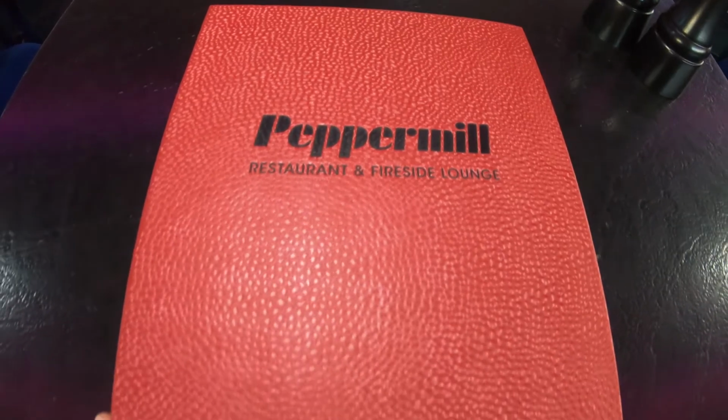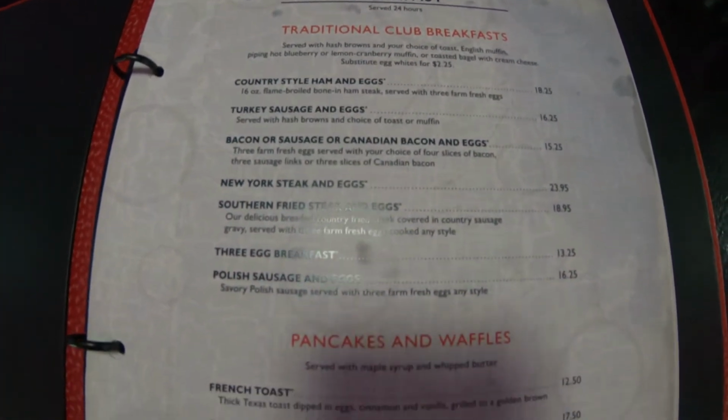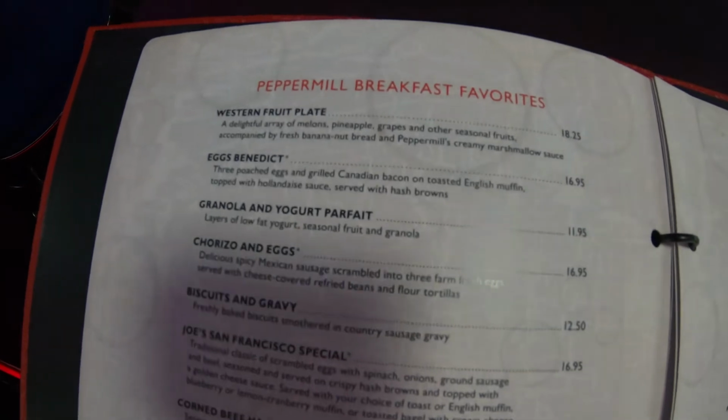So I got a great booth here at the Peppermill with a view of pretty much the entire dining room. And we're going to check out the menu now. This is the Peppermill Restaurant Fireside Lounge. Let's check out what they have to offer.